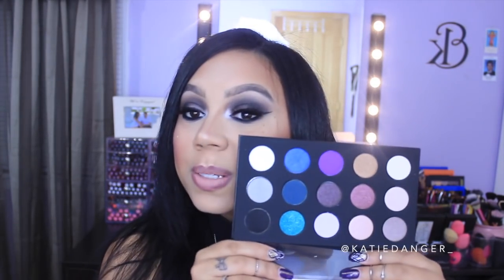And also, it has a lot of repeat shades from the studio case that came out last year, which I do own. So I was like, I don't know if I'm going to get it, but this packaging, first of all, I needed to have this. If I didn't have this, I don't know what I would do with myself. So this is beautiful, and the colors inside are really pretty, but again, there's no matte.